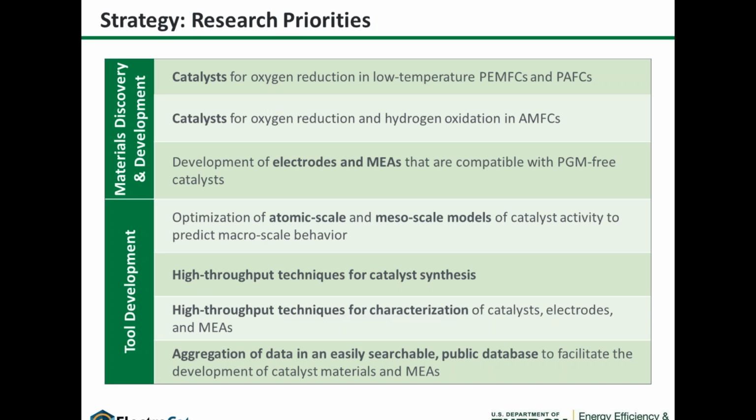So on the materials discovery and development side, we're looking at the development of catalysts for oxygen reduction reaction in low temperature and high temperature PEMs, as well as in phosphate fuel cells, as well as catalysts for both the oxygen reduction and the hydrogen oxidation in alkaline membrane fuel cells. And as I mentioned earlier, one of our goals is to be able to integrate these into electrodes and MEAs that are compatible with PGM-free catalysts.